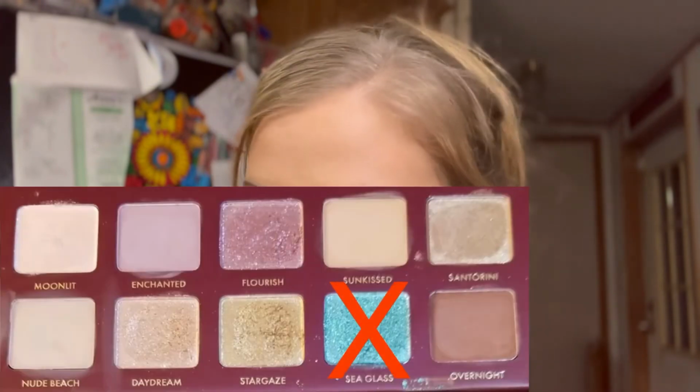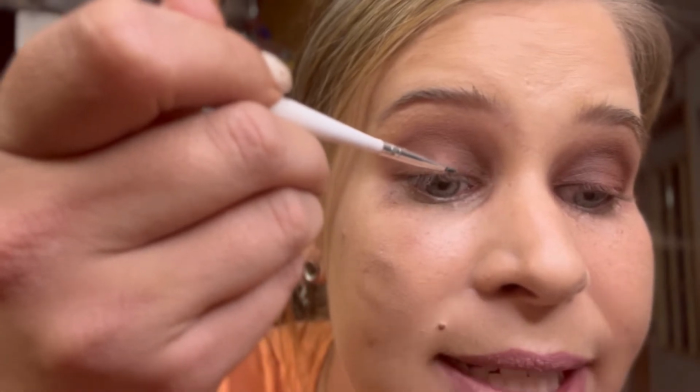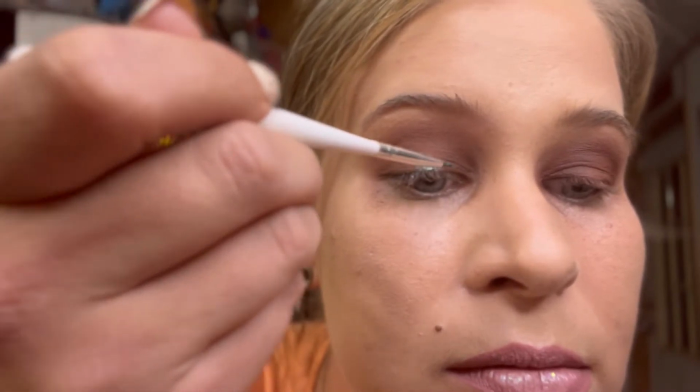And then my first shade I'm going into is called Sea Glass. What we're going to do with this is put this in that middle center part where we have no color and keep it focused towards the lash line. We're just going to do a little strip of it.